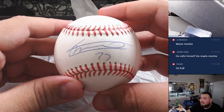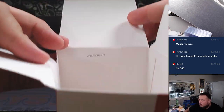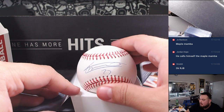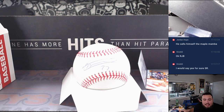And, wow, that looks like Vladimir Guerrero Jr., but I think that might be Senior. Yeah, it just says Vlad Guerrero. That's Vlad Sr., right? I think their autographs are very similar. I don't know. That kind of looks like Junior's auto. But then again, Senior looks kind of similar too.